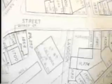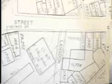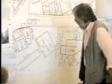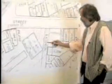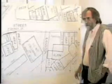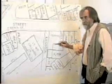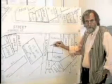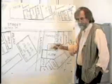It's an interesting site. I won't call it difficult, but it's an interesting site. And there are some ways of describing it. For the purposes of this project, we are considering it to be completely flat. It's not entirely flat, but it's close enough for being flat. There is a driveway that goes down to a garage here that we're considering isn't there. It shouldn't have been there in the first place. Actually, it's illegal. But we're considering it's not there.